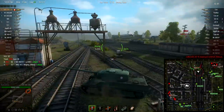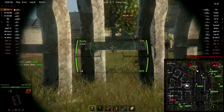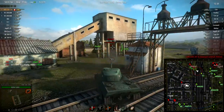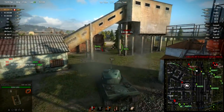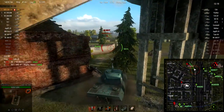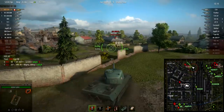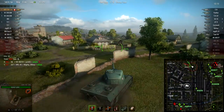Didn't look like there was anybody here. I'm gonna turn around, and then the VK showed up, so I gotta turn back quick. Can I hit him? No. I hit one of the supportings. One of the supports for this structure here. Looks like that Hellcat and the Panzer IV are in trouble.